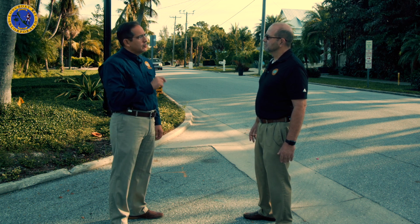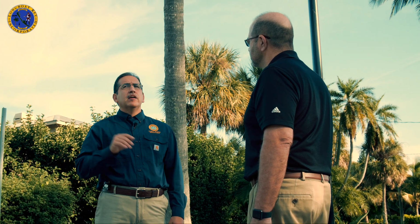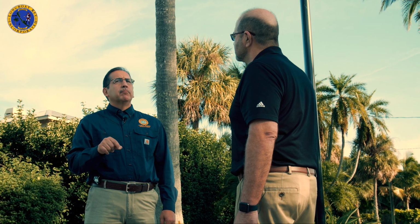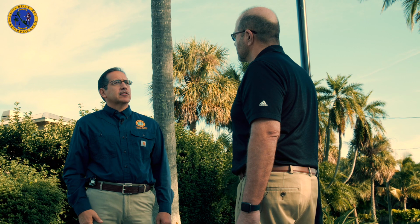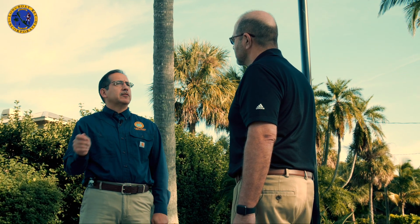So there will be a little bit of work at the very end after FPL removes all the poles and wires. We'll come back and put those street light poles in. It's not many, but there are enough that we'll have to come back and do that work after the pole removals occur. By then, though, everything should be energized in each of those phases where we'll be doing that work.